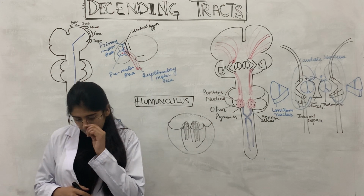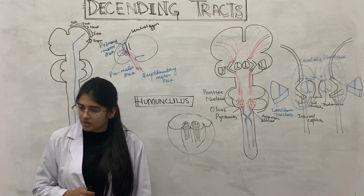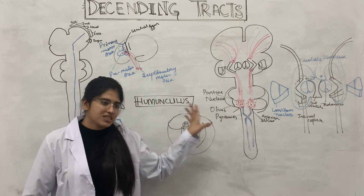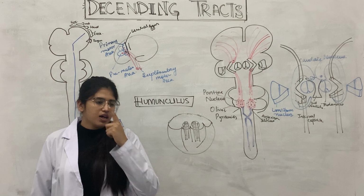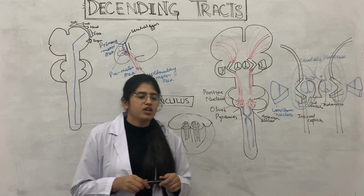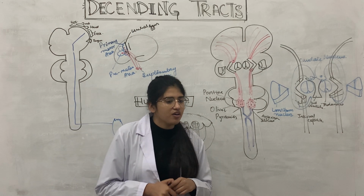There are also some other substances. After that, third order neurons will start. What about the arrangement of orders? We are going to that. We are just discussing the tracts over here. Afterwards, when we discuss each and every part, we will discuss how the tracts are present and how they are important in our body. But up till now, we are just having the general view about it.